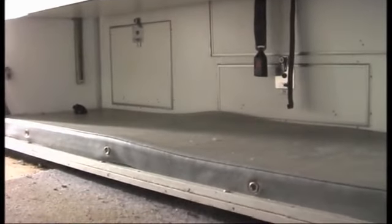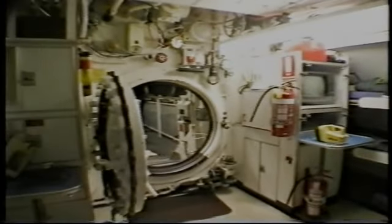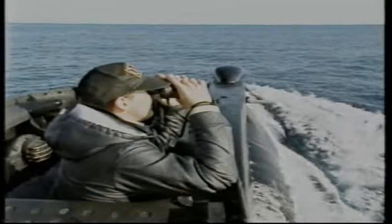This is the forward junior sailors mess. 18 people used to sleep out of this mess. This mess is about the size of an average child's bedroom. This is their dining room, their lounge room, as well as their bedroom. They'd have all their meals here, also watch movies here, also play cards, write letters to their loved ones. They would eat in 3 shifts, coming on watch, middle watch and going off watch.